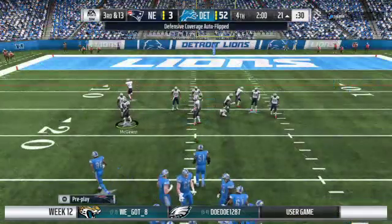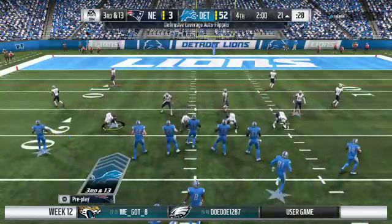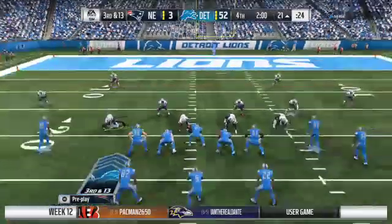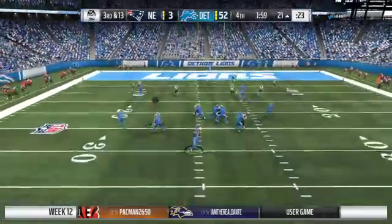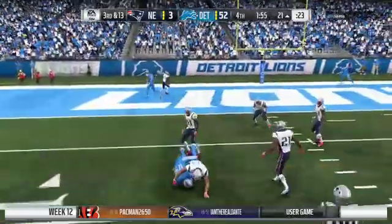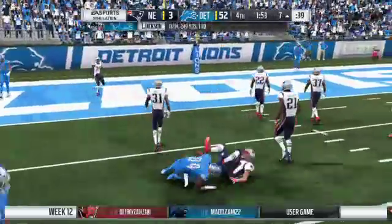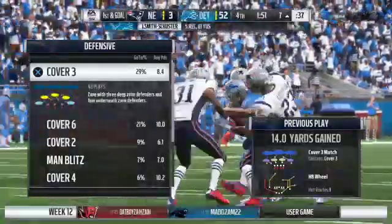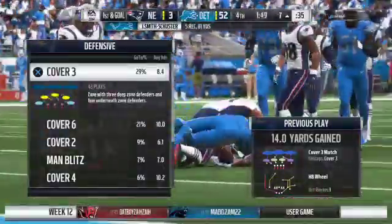The Lions on 3rd down. They've hit 2 for 4 thus far. This is going to be 3rd and 13. Jackson from the shotgun. Over the middle. Hauled in by Smith-Schuster. And brought down, but not before they get it inside the 10 to the 7. They're able to convert on 3rd down, and that sets up a 1st and goal.